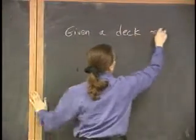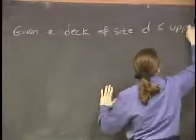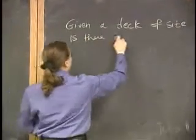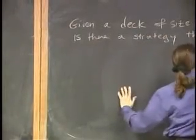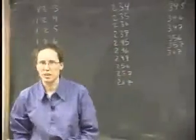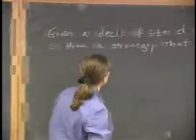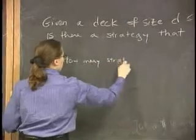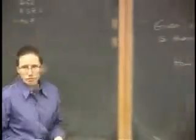So given a deck of size d, which is less than or equal to the upper bound, is there a strategy that works? And I guess in theory, you could just ask your computer to check all the strategies. Is that going to be very efficient? How many strategies are there? So how many strategies are there?